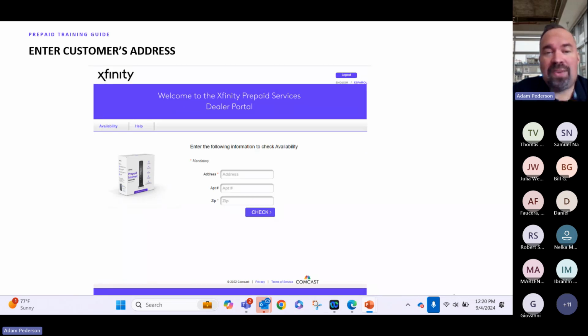You run your customer's address here, and I would be doing this for every customer walking into my store. If I get a customer coming in, I'll say, hey, can I just check your address real quick? I'm going to see if you're eligible for our awesome promotion where you can get Xfinity home internet, 200 megabits per second speed, for only $50 or $45 a month. Can I get your address real quick? And check these. Why? I want to build that habit for you guys. The more address checks you do, the more sales you're going to get. We get reported on this too.